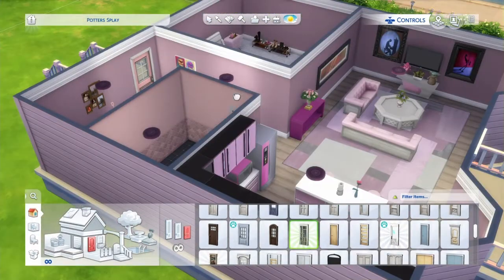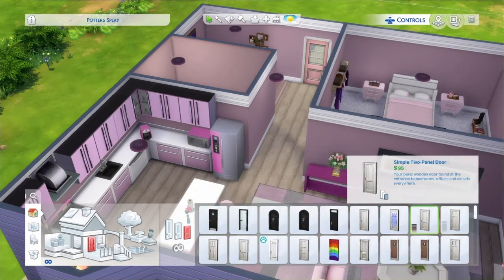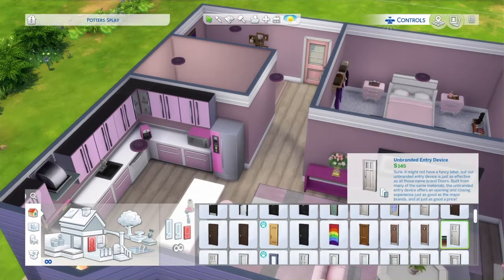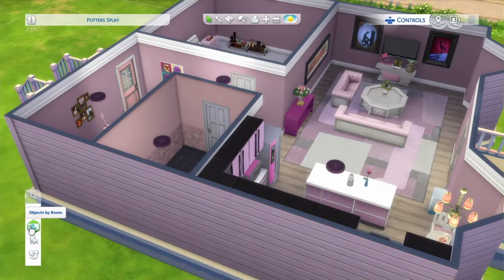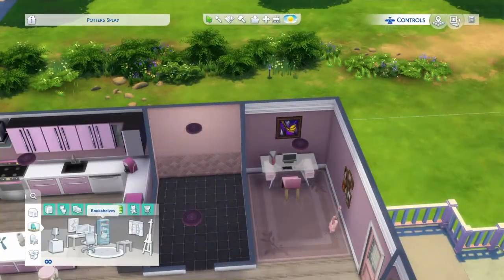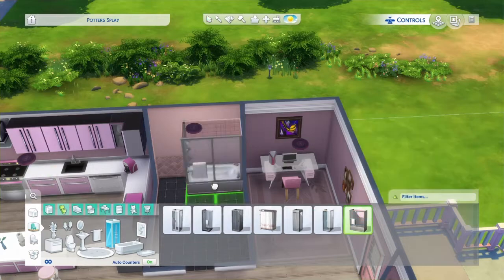So I do doors, and I can only do white because they didn't have any pink ones for what I needed or for the space I needed. I think they have pink ones for the back door and the front door, but not for the bedroom doors, unless you do the kids' door, which I didn't want to do. And then I'm going into the bathroom to finish up the inside of the house.